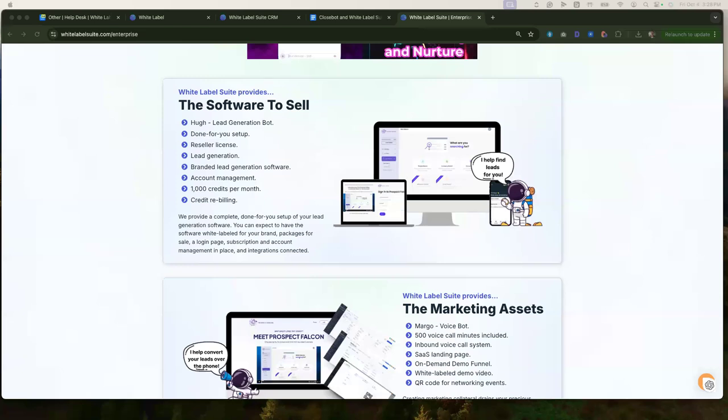We are currently, not for very much longer because we're getting swamped already, not charging a setup fee. So you have 0 setup fee. It is $999 per month or $997 per month.